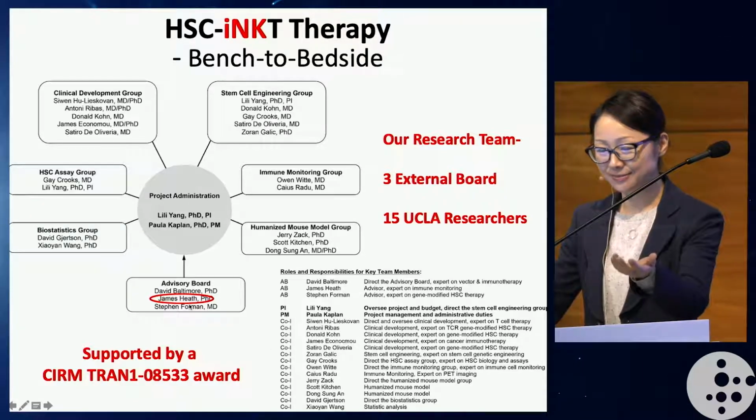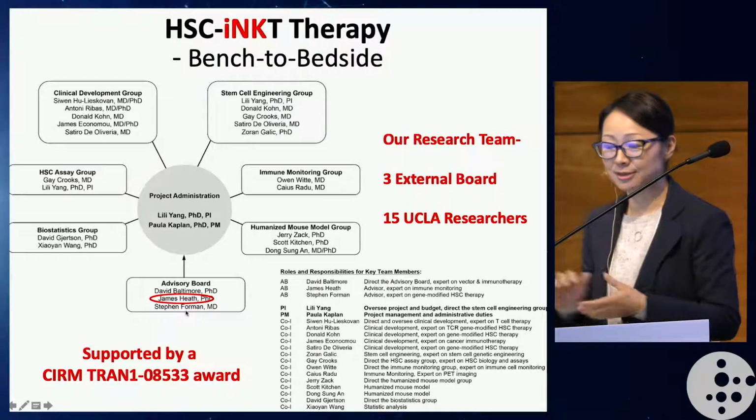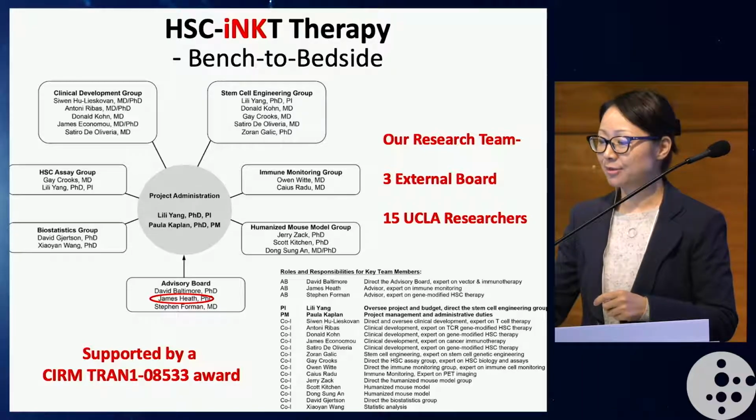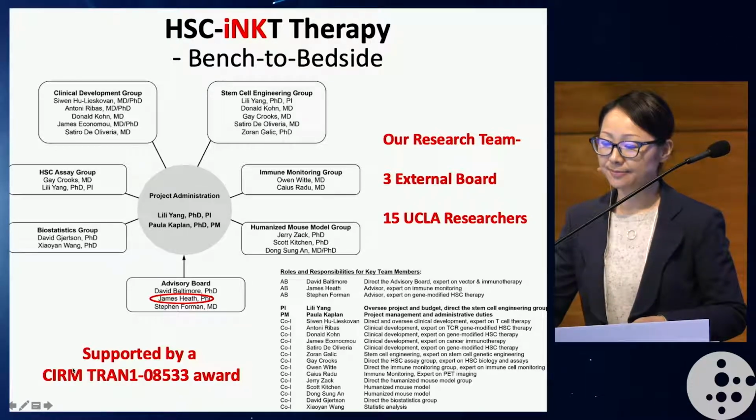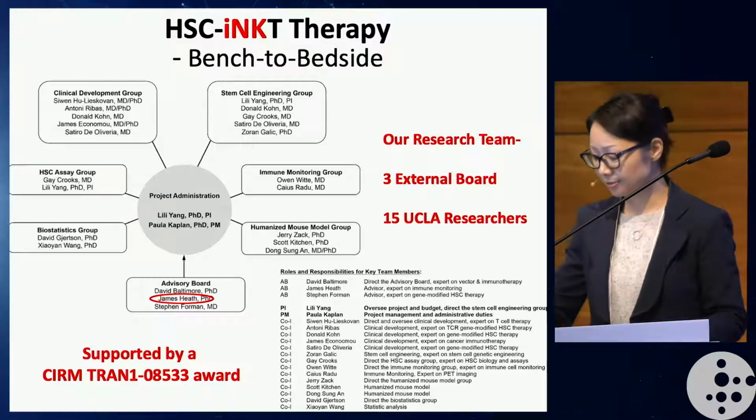In particular, Jim, together with David Baltimore and Steve Forman, has been sitting on our advisory board. So thank you, Jim, for the support. And this project is supported by a CIRM, California Institute for Regenerative Medicine, Translational Award.